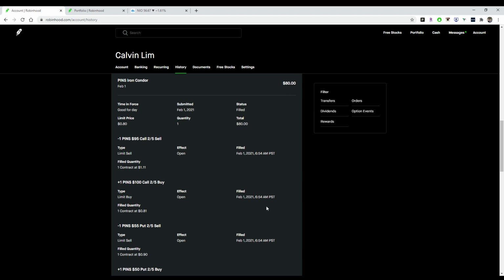The chance that Pinterest would fall out of this range was relatively low, in my opinion. I do look at a variety of technical analysis as well as past earnings when I make these iron condors or credit spreads for earnings week. One of the reasons why I like to open up spreads that are super far out of the money during earnings week is that it's relatively safe, and because it's earnings week, the premiums are significantly higher than they normally are. To bring that into perspective, a $95 call for Pinterest, I sold it for $111.